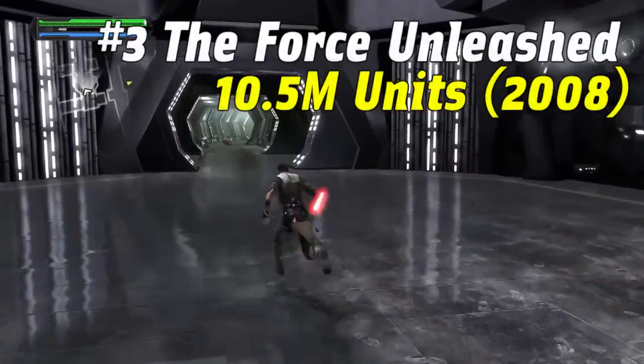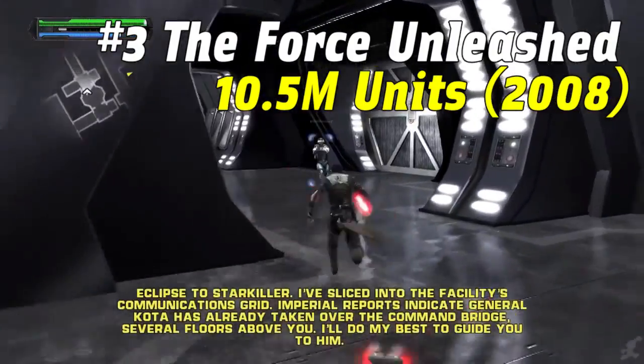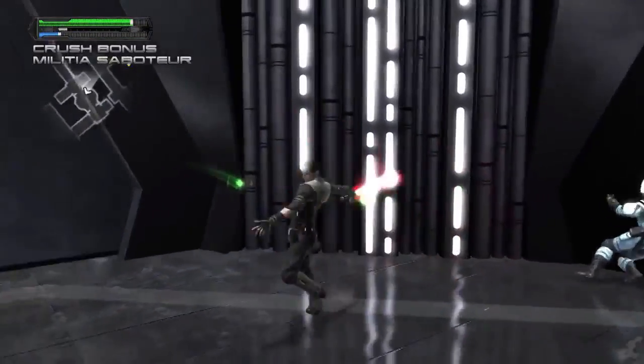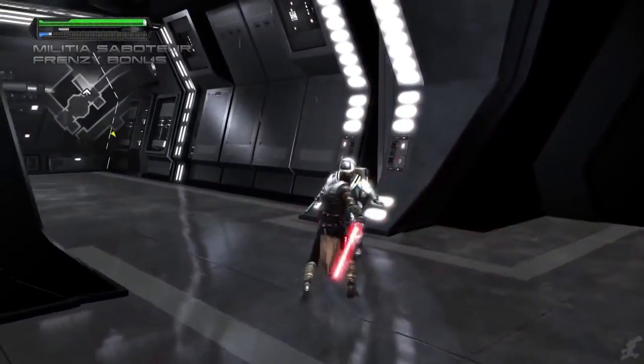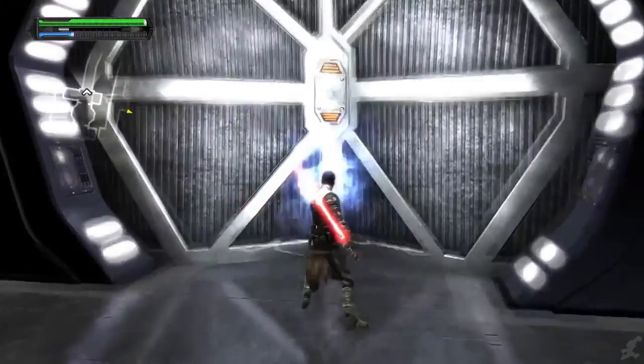Number 3 was really surprising for me, and it's The Force Unleashed. The Force Unleashed came out on Xbox 360, PS3, Wii, PlayStation 2, PlayStation Portable, and Nintendo DS, and sold a combined total of 10.5 million units. I knew this game was successful, but I didn't know it was that successful, and I would never have guessed that it would have outsold Battlefront 1 and 2.